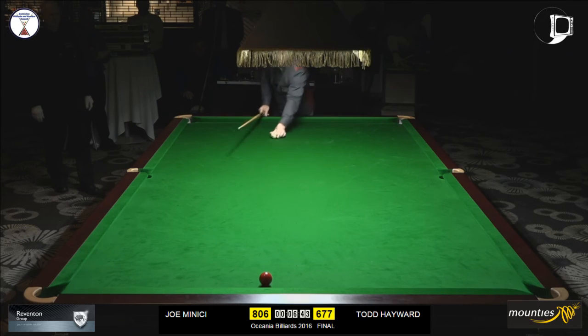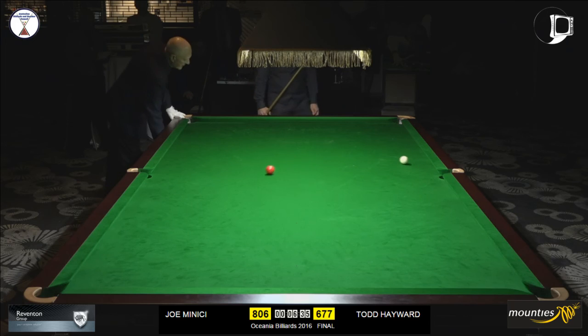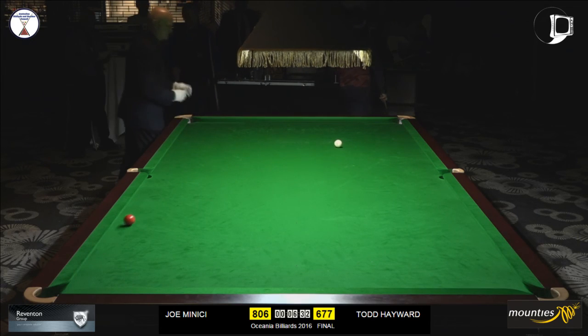Okay, so that's really ugly there. So now he's got to try and hide the red. Knock the red into the wall. Oh no. What the hell? I'm going to do this. Yeah. It's worked for Joe.